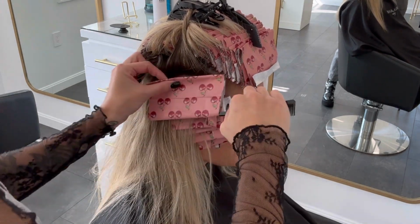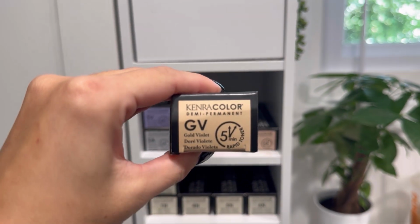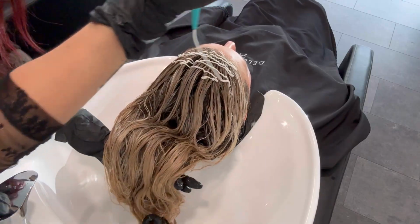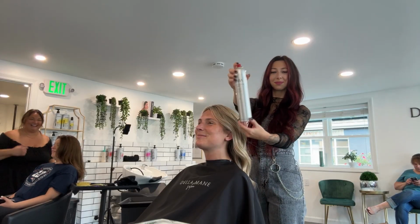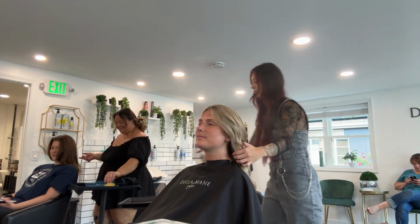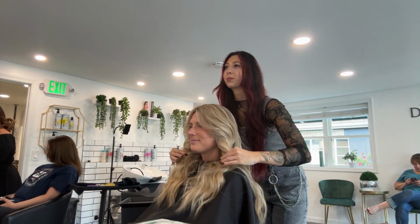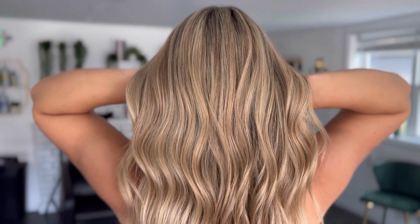She processed for about 35 minutes, and we rinsed and we toned her with the Kenra Demi-Permanent Rapid Toner in the shade Gold Violet. This tone is so gorgeous, and I love to use this formula for a more natural looking blonde who still wants to be super bright. I let the toner sit for 5 minutes, and then we styled with a loose wave, and I set it with the Kenra Perfect Medium Spray, and these are her results. We were obsessed with the color.